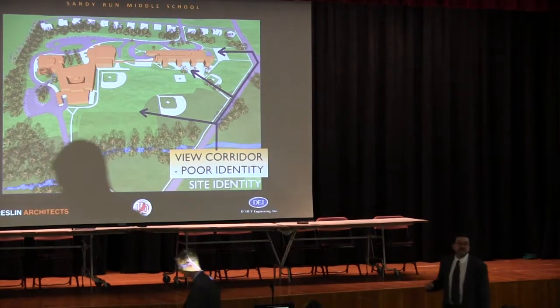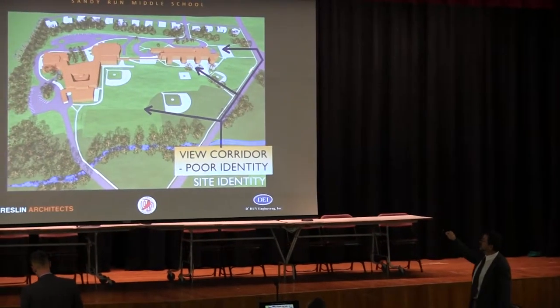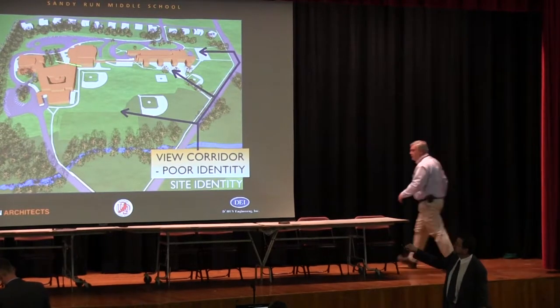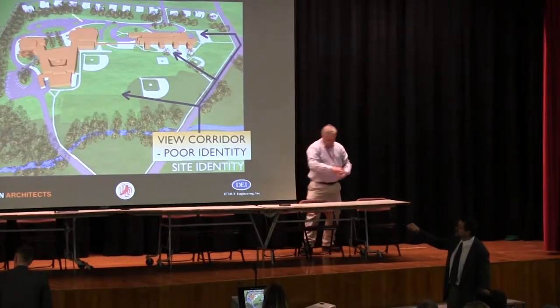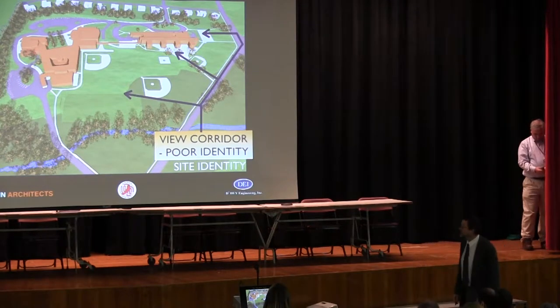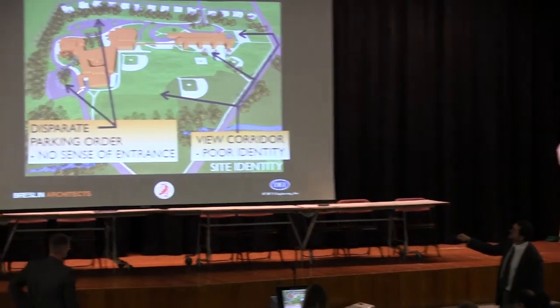So what this slide shows is that we believe that we have poor identity from Twining Road and Limekiln Pike. When you drive by here in a car and you're looking up, you're looking at the back of this building and the back of this building. You don't see really where the parking lots are, you can't see where the entrances are. If you're really smart, you'll go to the flagpoles because that will help you get to the main entrance of the site. The other part about this is that the parking is disparate.